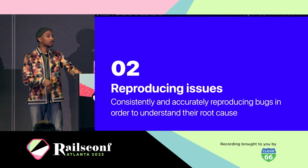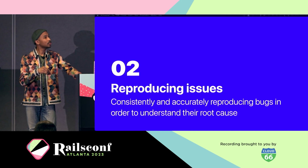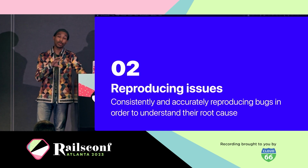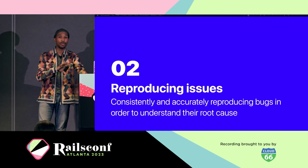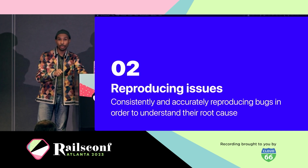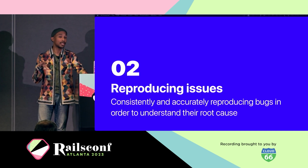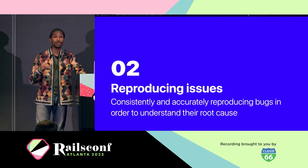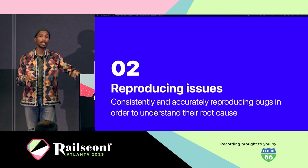The next one is reproducing issues. It's the ability to consistently and accurately reproduce bugs in order to understand their root cause. Once we're able to isolate an error to a particular line of code or an application state, we want to be able to reproduce that error in an environment that we control, like a test environment or a staging environment. This allows us to test our hypotheses while controlling the other variables.